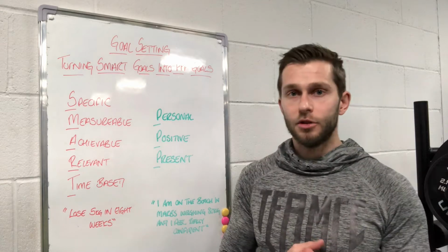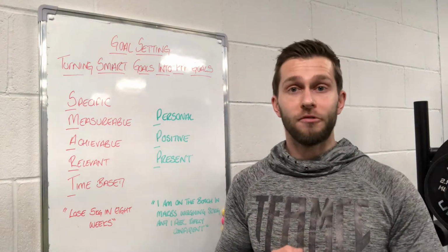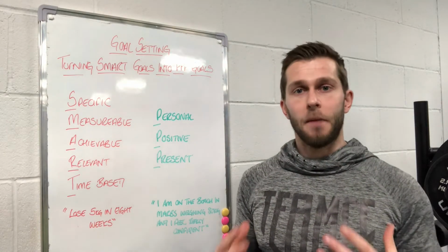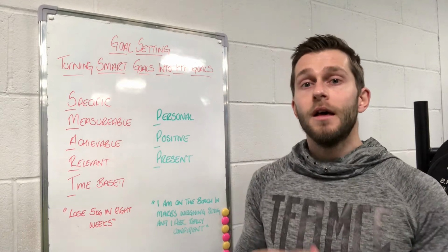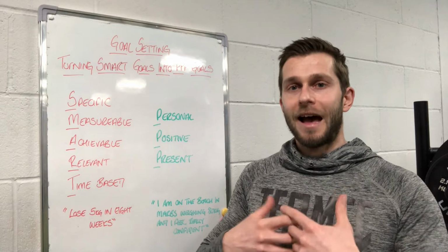So how much weight do you want to lose? Is it actually weight that you do want to lose, or do you want to lose body fat and maintain your muscle that's underneath the fat? Or do you want to change a measurement? Do you want to make your waist narrower? Which one of those is it that you actually want to pursue? Be honest with it and then make that more specific.